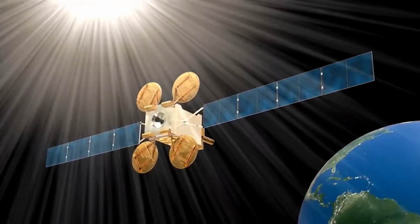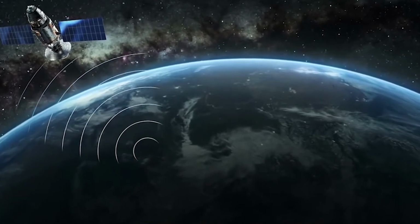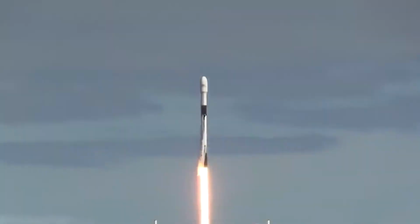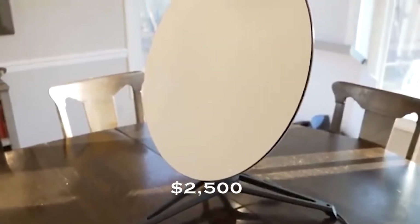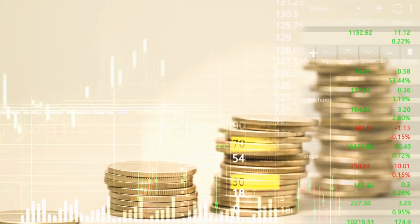Suppose you were clearly not happy about the data transfer speeds of the Starlink satellite. In that case, we have good news for you because SpaceX launched a faster version of its satellite internet service called the Starlink Premium, which will cost about $2,500, and it is much more expensive than the standard Starlink service. But what's so special about this new plan? Is there just a price increase, or is there more to it?